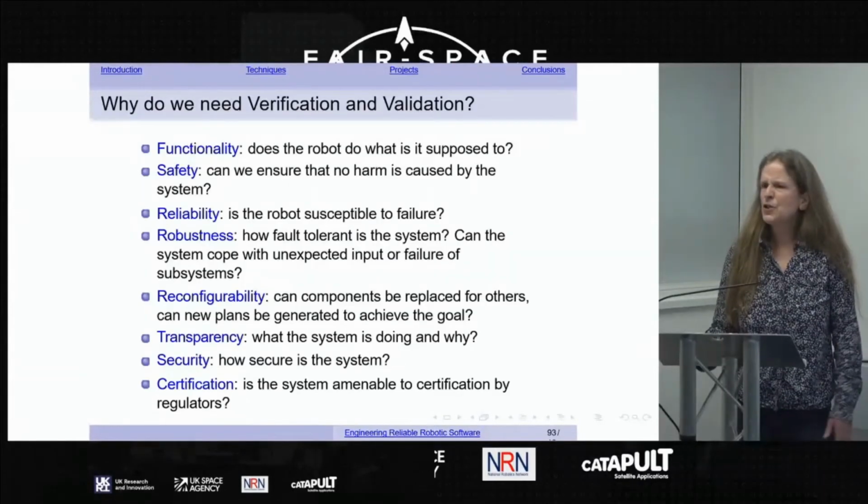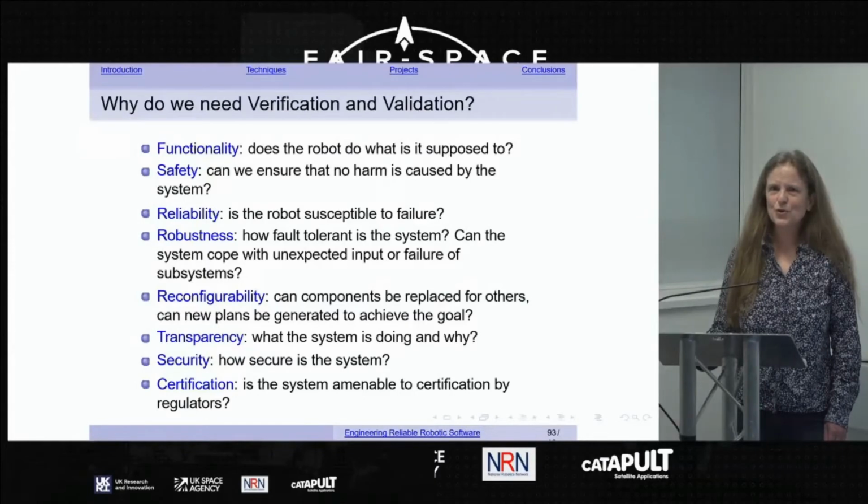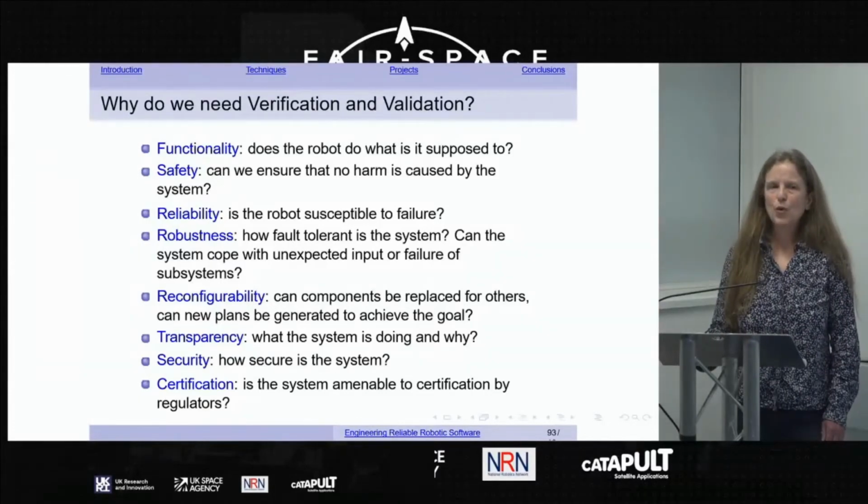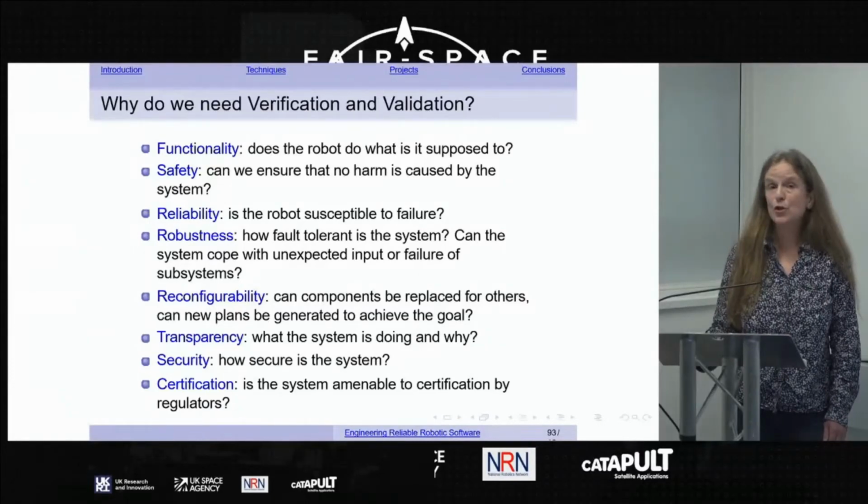So why do we need to do verification and validation? You saw lots of space robotics. We saw picking things up. We saw moving over obstacles, lots of things you've seen today. We want to do things beyond that. We want to make sure that these robots operate as they should do, that they do what they're supposed to do. We want to make sure that they're safe, that a robot arm picking something up doesn't turn around to the astronaut and hit the astronaut.